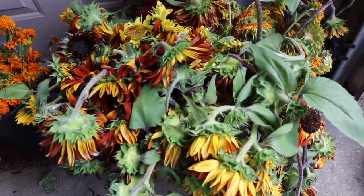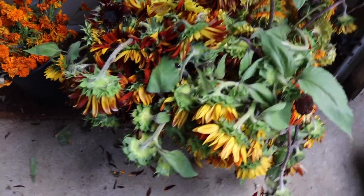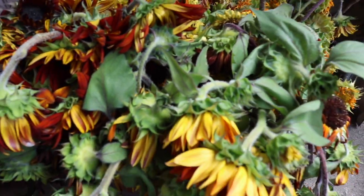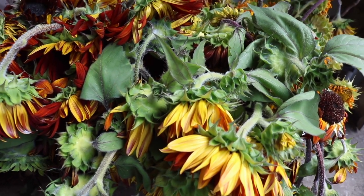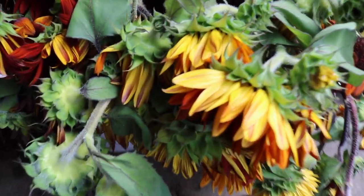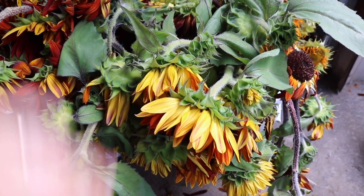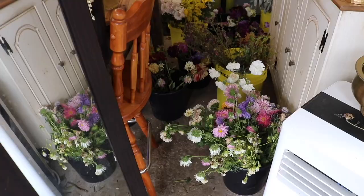Here is my sunflower bucket of shame. All of these down in here. Basically, I'm not going to be growing these next year. I think when we ordered them, they were supposed to be the pro cuts, probably the reds, and turned out to be a whole bunch of these awful ones. So these are all going to go to the compost. We are not going to be planting this variety of sunflower again.